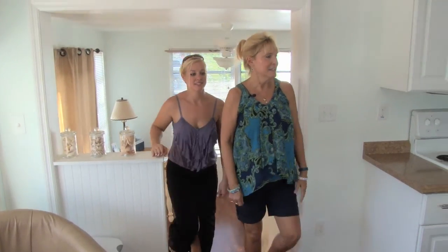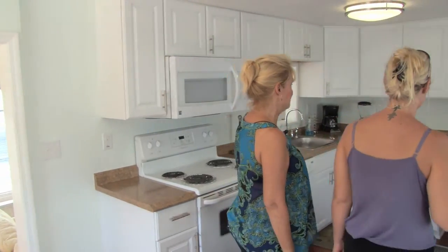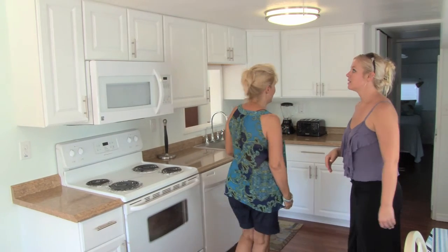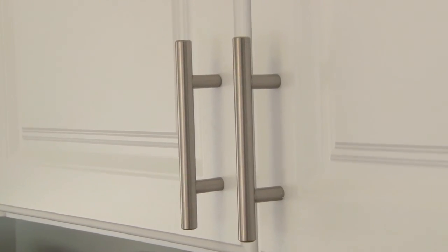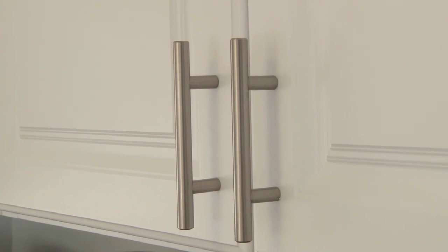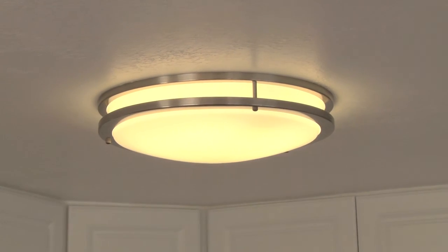I can't wait to see the rest of this house. Okay, let's go. Check it out. Oh, this is cool. I love the hardwood floors throughout. It's beautiful. They've done an awesome job with it. Everything's really clean too. I love the fixtures. Yeah, they've done a really nice job. Everything's almost brand new in here. It really is.